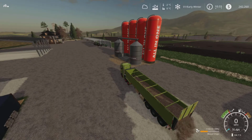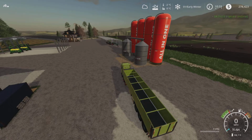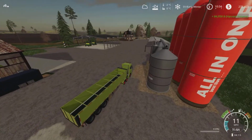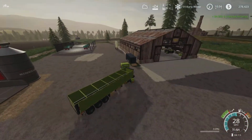And that's the way it is. Yeah, so we're getting a little bit of money, about 100k per load, so 93 I guess the last one was, and 84. I don't think that was a full load. Kind of not paying attention here, I'm talking.